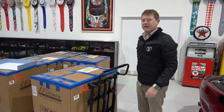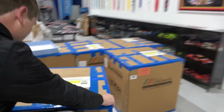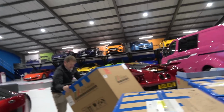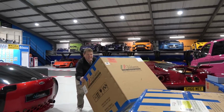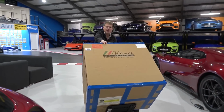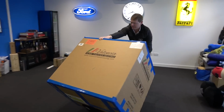I'm going to need some help here. Brad, go pop the camera over there and see if you can help me lift this up, because I'm never going to be able to do this on my own. I say that, whee! No, don't need you. I can carry sofas, I can carry boxes. I got this. Into the lounge we go.